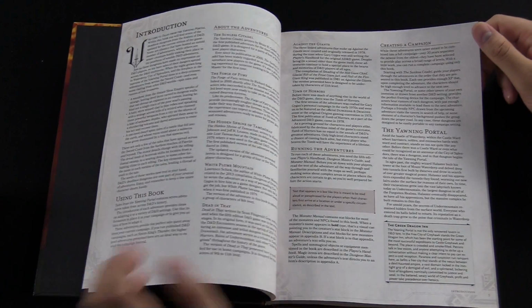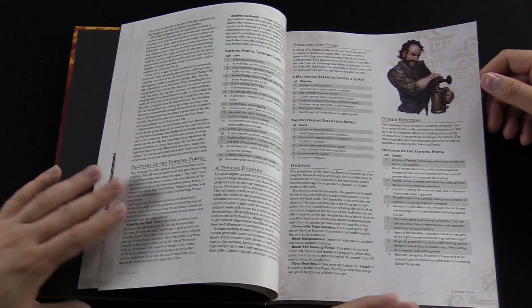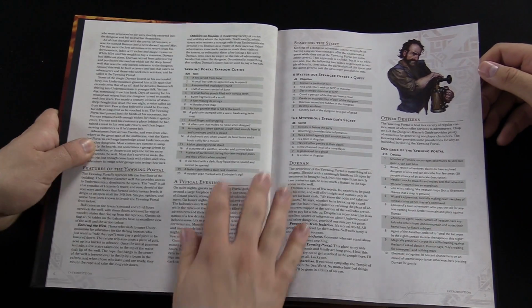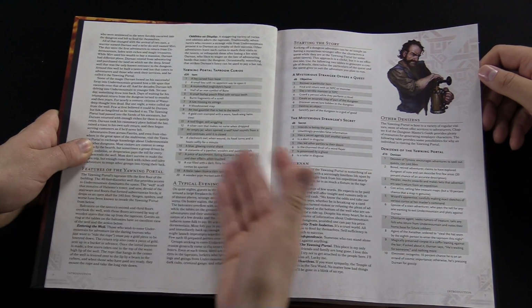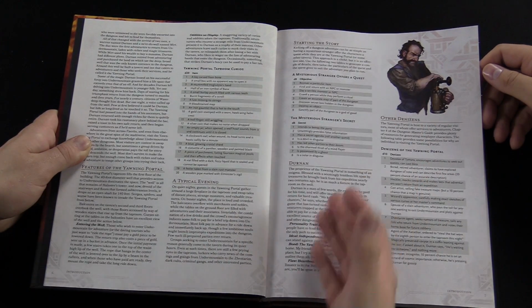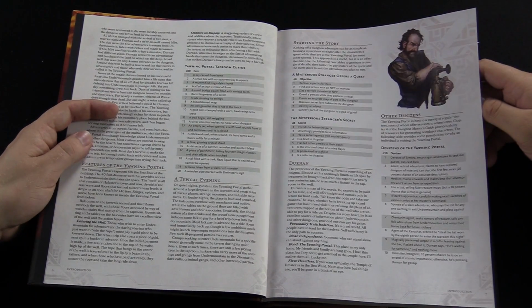Yeah, again, this is just the intro, kind of runs through how to use this book, The Yawning Portal, talks about who's in the Yawning Portal and all that fun stuff. Yeah. You've gotta love your charts. Which I do love that it's important to set the scene at the beginning in the bar, like who's there, what's going on. Yeah. And that's your base of operations and you leave out of it.